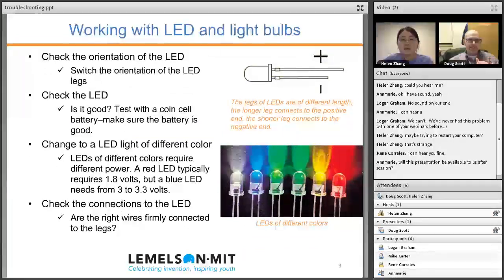When you're working with LED bulbs and standard incandescent light bulbs, the orientation of an LED is interesting. The longer side is the positive side of an LED, and it does matter. Typically, when people are working on a DC circuit, it really doesn't have a major impact on the flow of electrons.